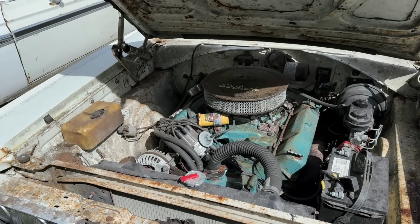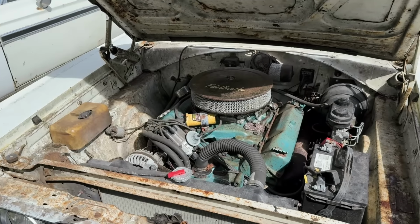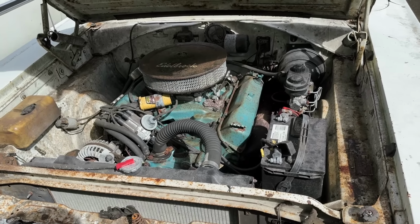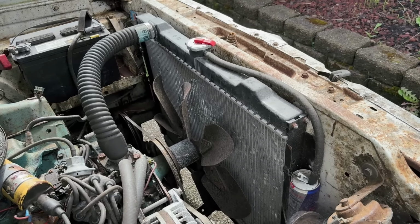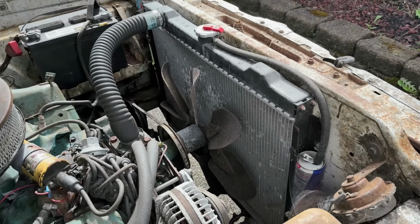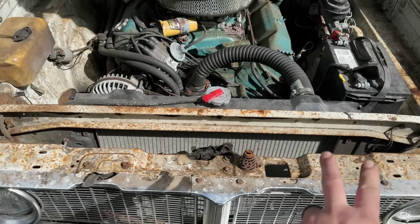A good few things need to happen here under the hood, as mentioned. I have to clean all this. It's terrible. I might have to freshen up the paint on the engine too. I'd really like to find correct accessories for this thing. Oh, quick sidebar. This is an aluminum Dodge truck radiator from the 80s, and it fits in the B-body perfectly. If you need one, check that out. Well, okay, I say perfectly. It is actually too wide for this 22-inch opening.